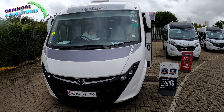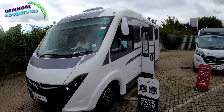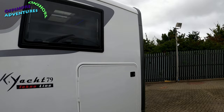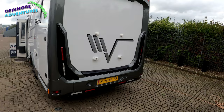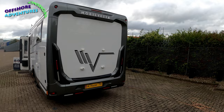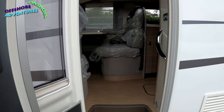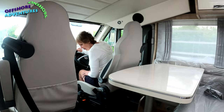So this is the A-class motorhome, 7.44 metres long. I'm looking forward to having a look round it. And they've also said we could pop out for a drive in it as well, which would be nice. Right, let's go and have a look inside. All looking very plastic covered. Enjoying your exploration in here, Nikki? I am, yes. I bet you are.